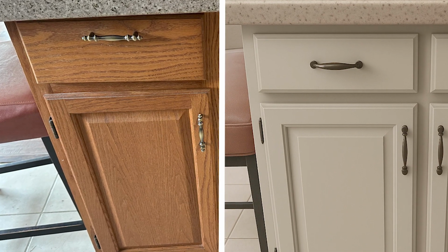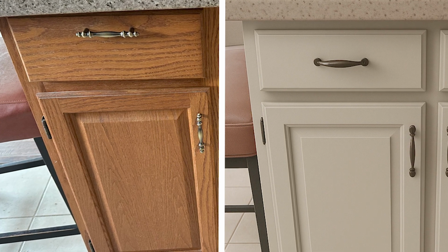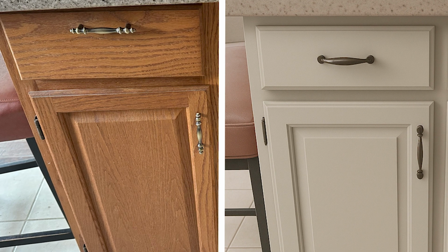Now, seeing the color on the cabinets with some of the updated hardware really improves the look and feel of the kitchen. It does make it much easier to imagine the finished product, what it will look like when it's all said and done, when you have the after photo.